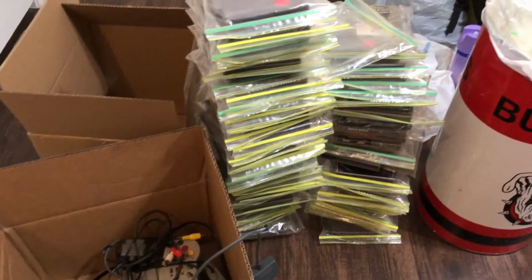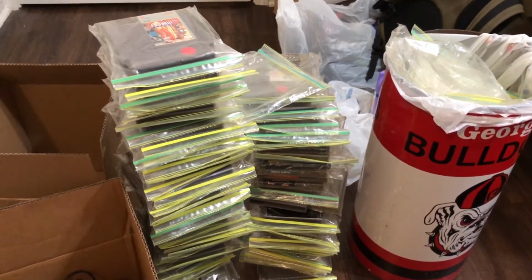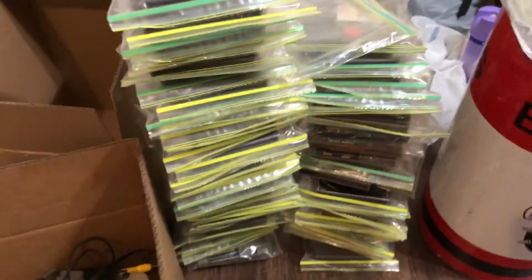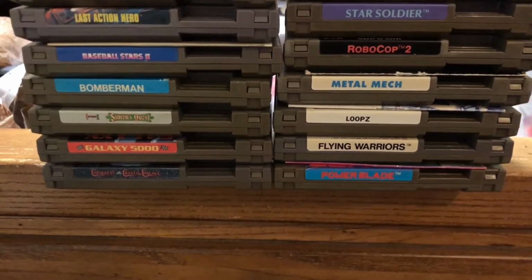Alright, so here's what we got. A lot more common games than I had hoped for. I still think there's money to be made. I just don't think it's going to be as much as I had expected. So these are mainly commons. I won't really get into those. The really good ones are right here. I'll just go through real quick.